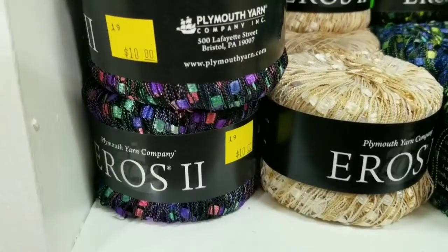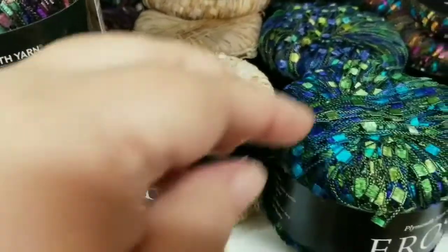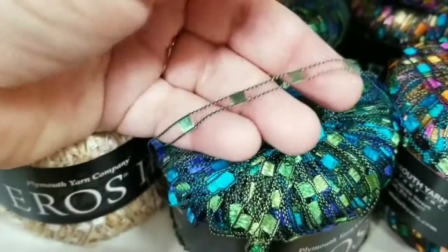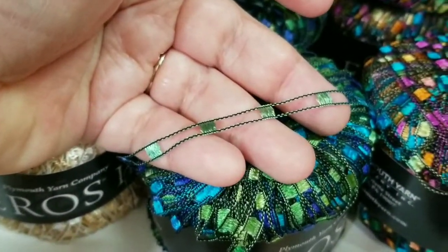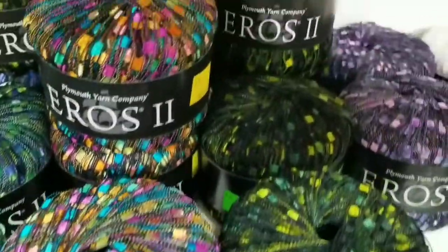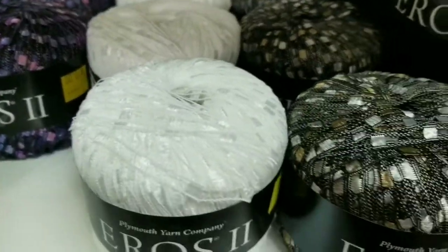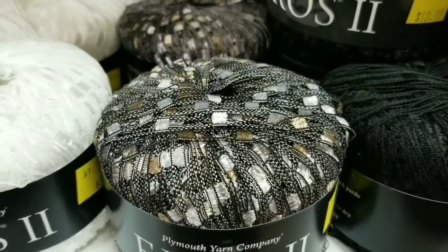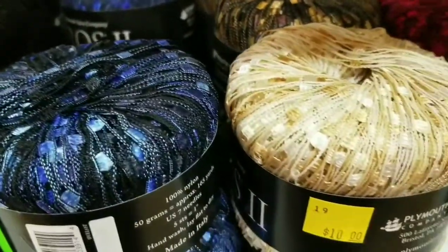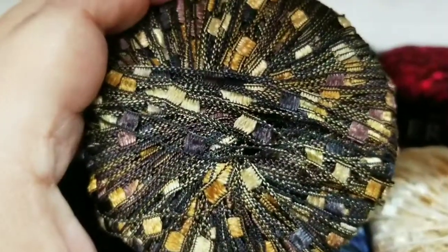Now this is the Eros yarn, and this is made by Plymouth. And it is really interesting. Look at this yarn. Do you see how beautiful this is? How pretty. This would make a beautiful lacy shawl. Oh, look at that. Here's silver and gold and black, blue. Oh, look at this one. This one is very pretty.